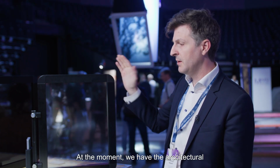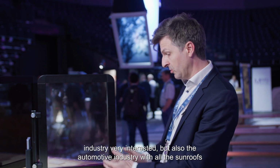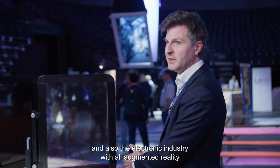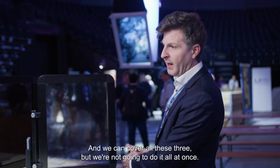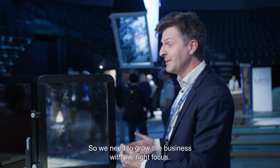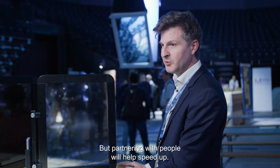At the moment, we have architecture industries very interested, but also the automotive industry with all the sunroofs, and also the electronic industry with all augmented reality and transparent display technologies. They all need this kind of black modulators. And we can cover all these three, but we're not going to do it all at once. So we need to grow the business with the right focus, but partnering with people and resources will help speed things up.